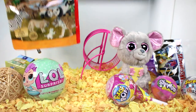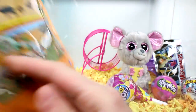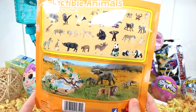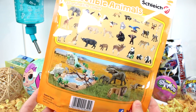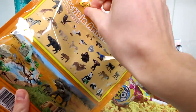Open this one. Oh, that's gonna fall down. So this is the wildlife collectible animals. How many are inside? There are 30 animals to collect, and these are all the ones you can get on the front. There's three animals inside, and then there's a checklist there on the back. I don't know which one I'd want the most. They're all so beautiful. Maybe the tiger, or the koalas, or the elephants, or the kangaroo, or the everything. I'll take anything. Alright, oops, I guess I should have cut along the line that they told me to cut along. Let's see who we have.